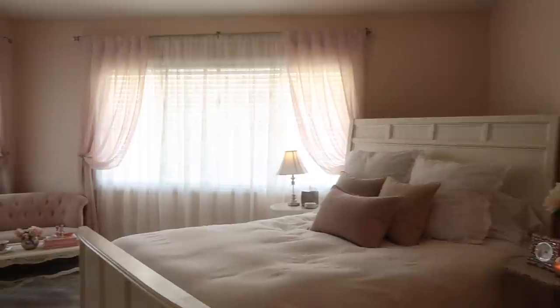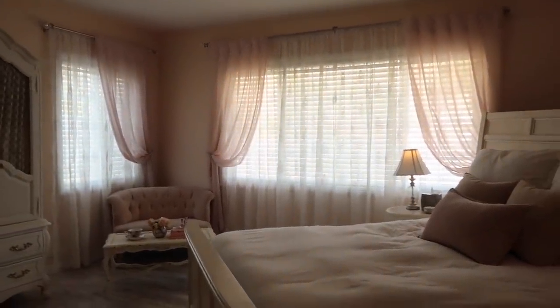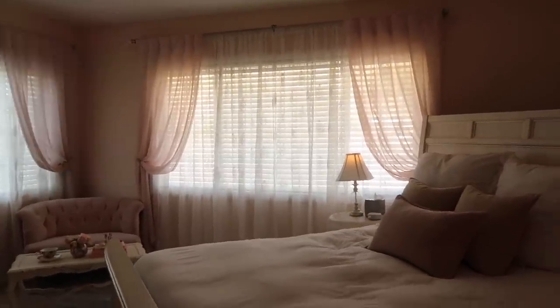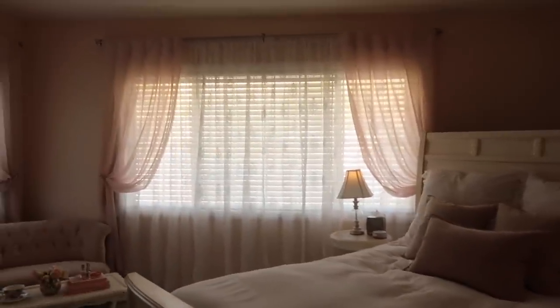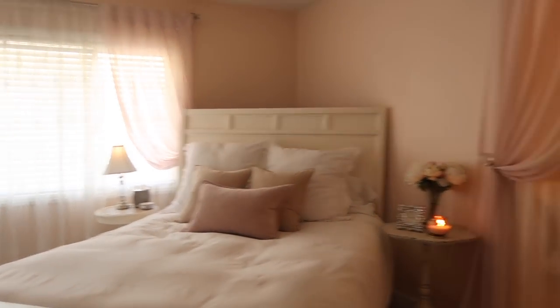This is really nice to me because it doesn't cover the windows. I had it in front of my window before when I had tried changing my room around, and I did not like that at all. So this is just a better setup, and I really enjoy it.